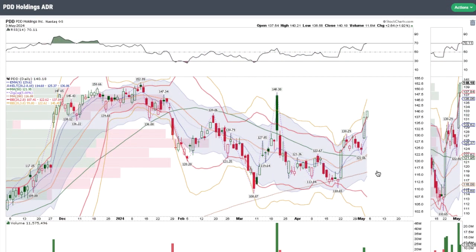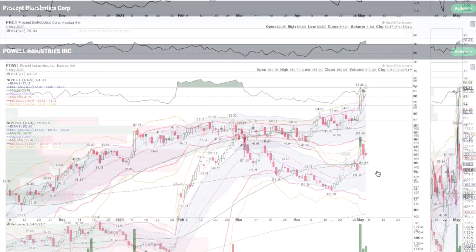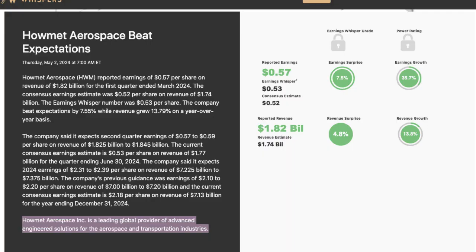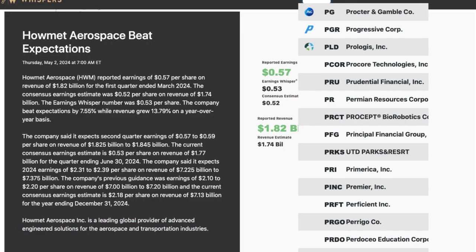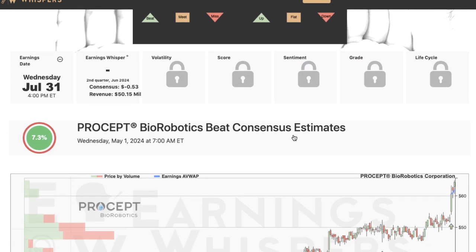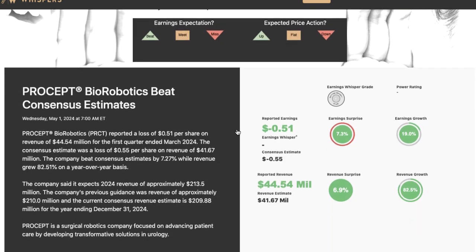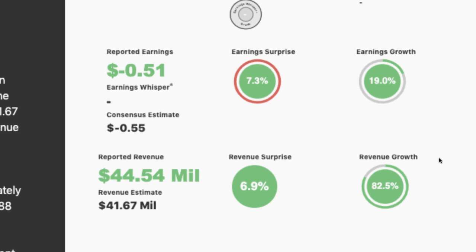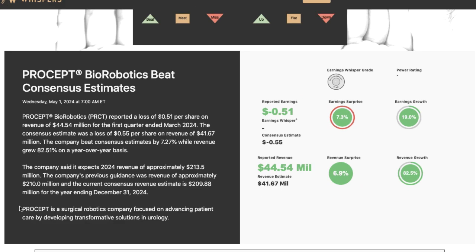Pinduoduo breaking down trends. A lot of the Chinese stocks look fairly strong. Check out KWEB. Procept Biorobotics looking very strong. PRCT. Beat earnings on May 1st last week. Earnings growth 19%, revenue growth 82.5%. Of course, the company is a surgical robotics company focused on advanced patient care by developing transformative solutions in urology.